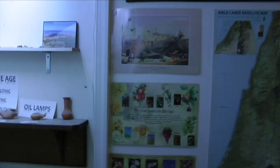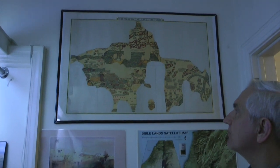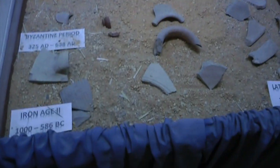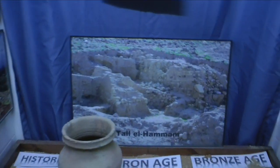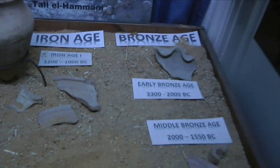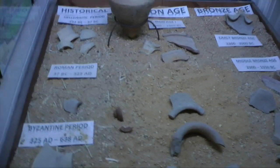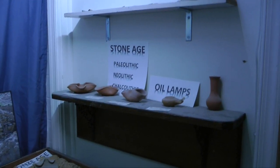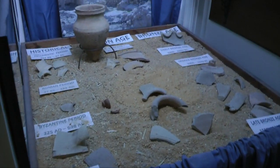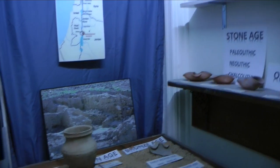Then we want to move in here, the Madaba map, the oldest map of the Holy Land again here. Here we have Tall el-Hammam. I took my kids to go there and help dig there. And some of the pottery that came from Tall el-Hammam here. And it gives an idea of how they would dig and how the process goes there at Tall el-Hammam. It's just above the Dead Sea in Jordan.